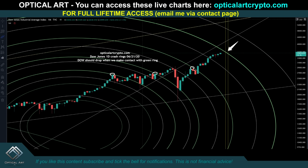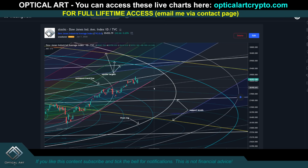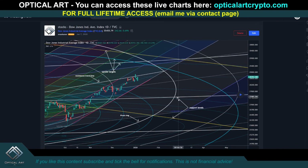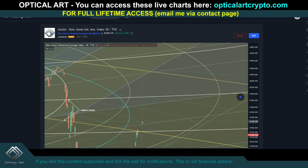We know every time we hit a green ring, the Dow Jones gets a correction. I think we get a major correction at this point, and it's also in confluence with this chart here. Keep in mind, this chart is the same chart I've used to predict the last crash. This was published on January 7th, 2020. The targets that I was expecting was around 27,467 to 26,227.